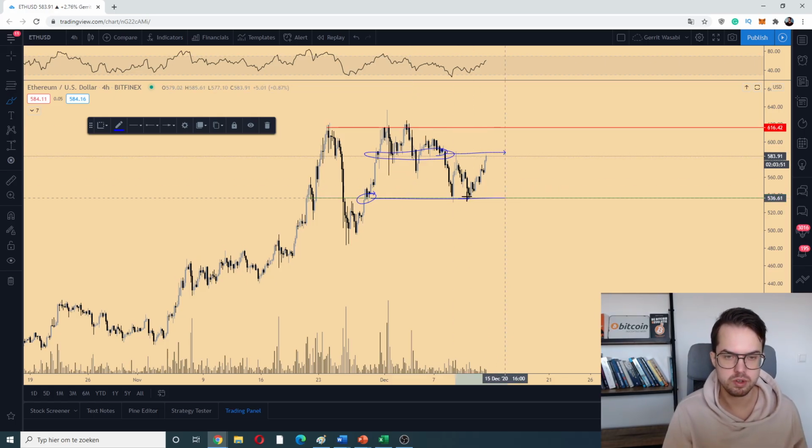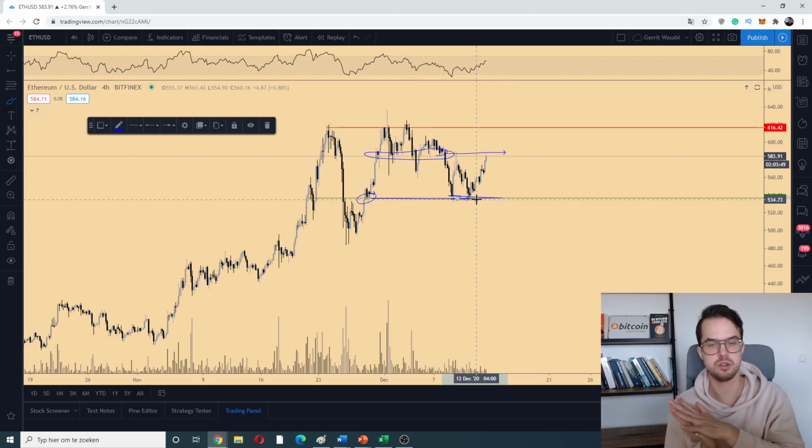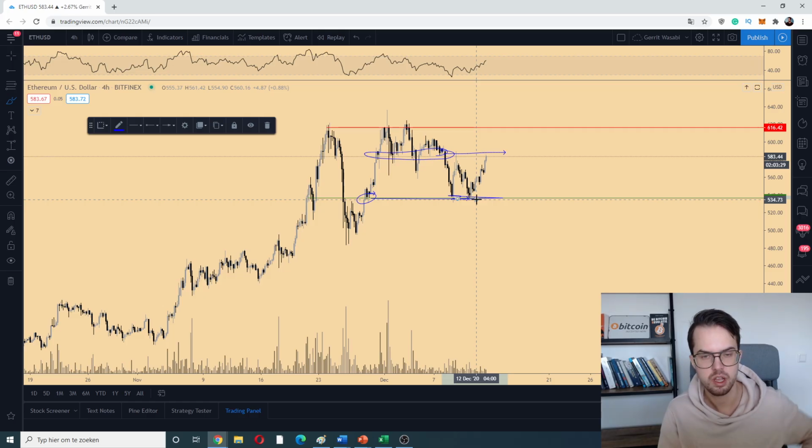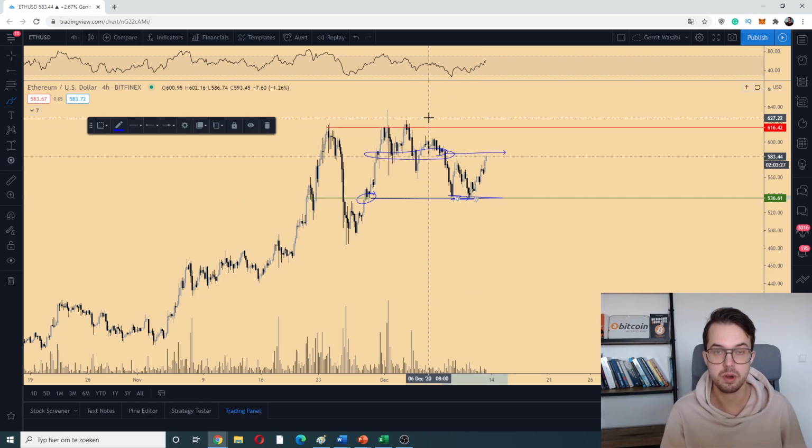So we do test this support area, and support areas are areas that you should be stepping in. And just as a crucial note before I end this one off, do not buy into resistance areas unless they flip and you have a clear plan. Always have a plan, but do not buy into resistance areas, and that's not a plus EV strategy to apply.